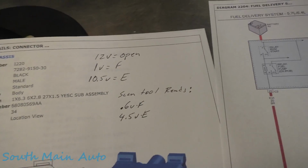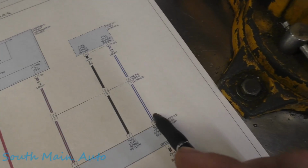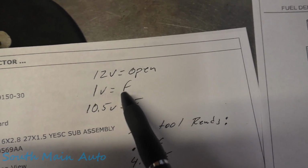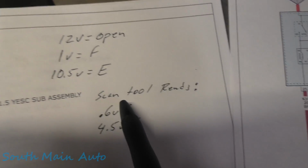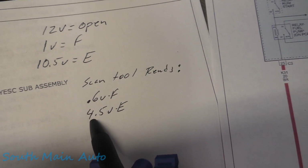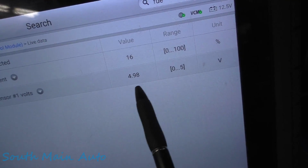A couple things to note though, I did read in service data on the actual signal wire itself, open circuited is 12 volts, full is 1 volt, empty is 10.5. However, the scan tool will interpret it as 0.6 volts for full and 4.5 volts for empty. So we can see right here it's at 4.98.